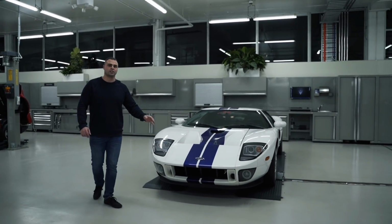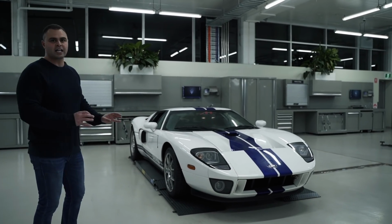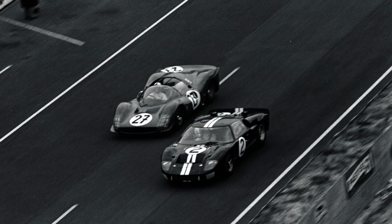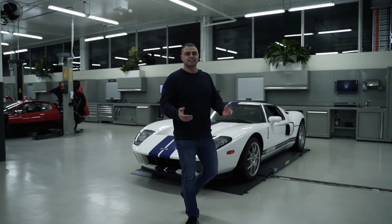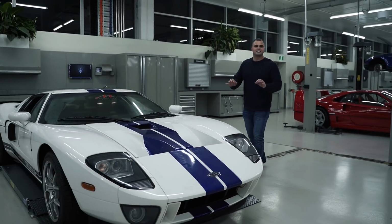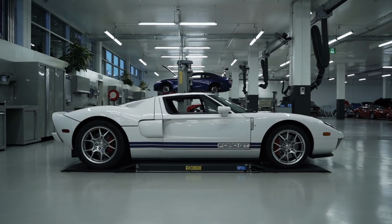is how they actually call it from the factory, with a Sonic Blue twin stripe going down the center of the car. Very iconic. This car here, in 1966, 67, 68 and 69, they won Le Mans. They beat Ferrari, and that's why they built these cars. And what else? In 1966, they came first, second and third. It's unbelievable. But to me, this car resembles so much history. It is so iconic. We all love the Ford GT.